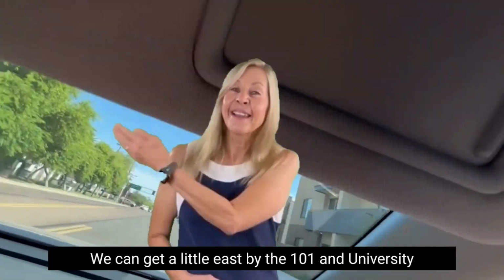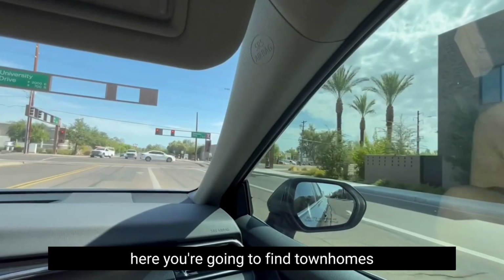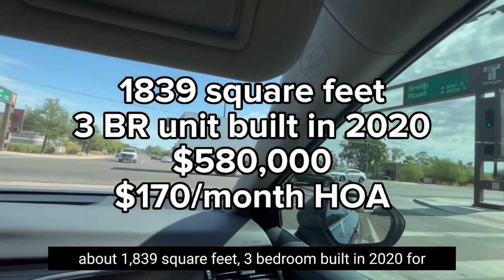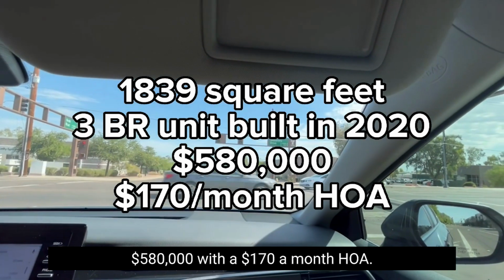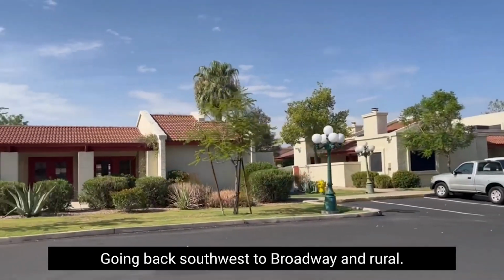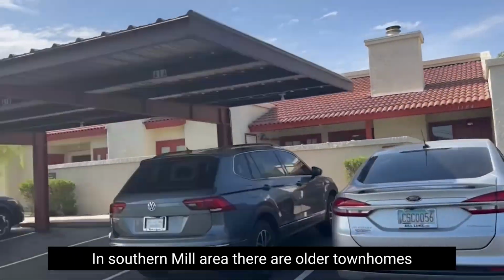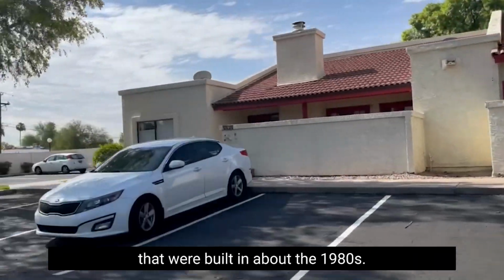We can head a little east by the 101 and University. Here you're going to find townhomes, about 1,839 square feet, 3-bedroom, built in 2020 for $580,000 with a $170 a month HOA. Going back southwest to Broadway and Rural in the Southern Mill area, there are older townhomes that were built in about the 1980s.